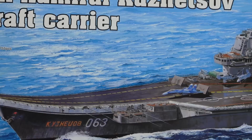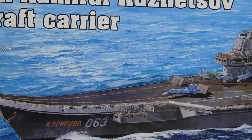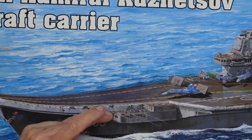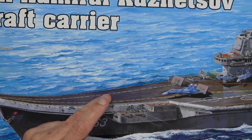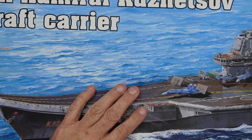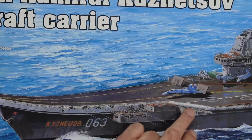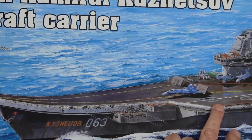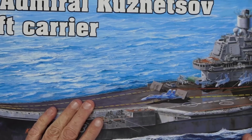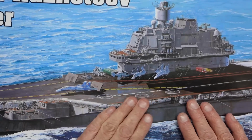But then you've got the little Yak 141s, which are a vertical takeoff aircraft. They have 3 engines: 2 for vertical takeoff and 1 for forward motion. If you want to use vertical takeoff, you can't put any load on them. And because they've only got the 1 forward motion engine, they don't have enough power to get enough speed up to use the ramp. So quite useless. In her earlier days, I believe she carried Su-25s as well.